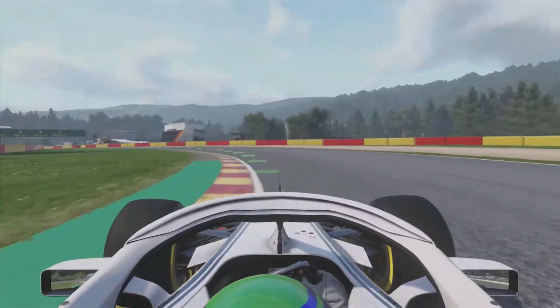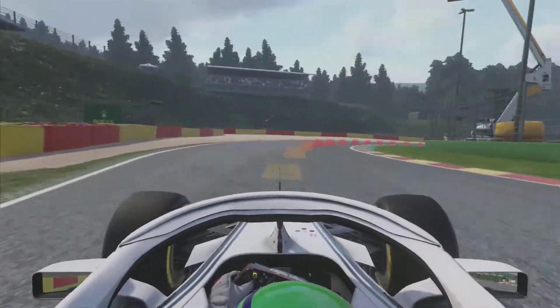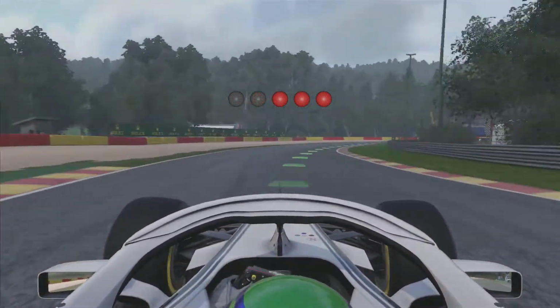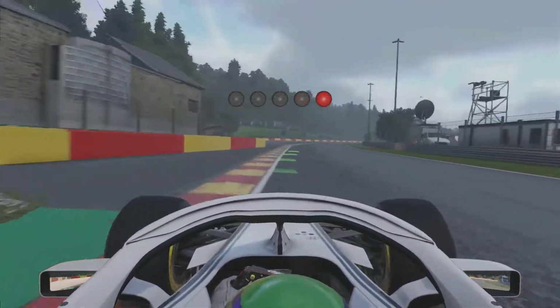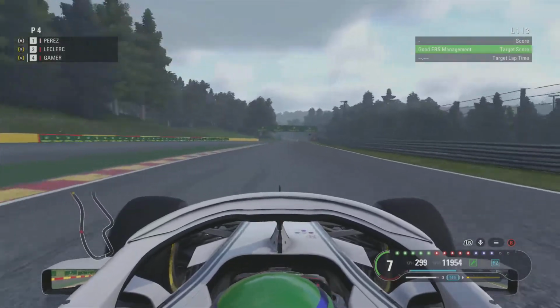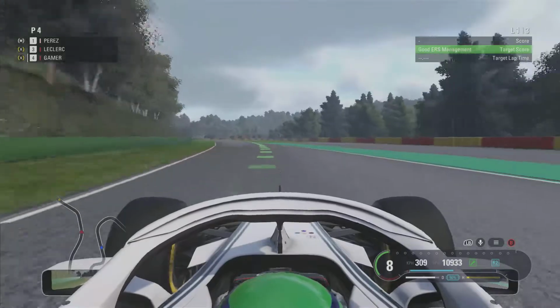So no more time wasting, or it could do some time wasting and do the long approach. There you go. There's still a good ways to go in this lap. It's going to be a good 10 seconds before I get to the start-finish line.